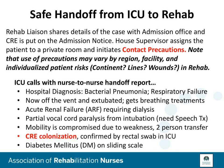So we got our nice, safe handoff from ICU. We knew about the patient even before the nurse-to-nurse report because we have liaisons that work up the potential admissions for us, and then they share those details with the admission office, and CRE would have been put on the admission notice that goes to all staff. The house supervisor would have looked at that admission notice and reviewed that patient and assigned a private room and beginning of contact precautions.